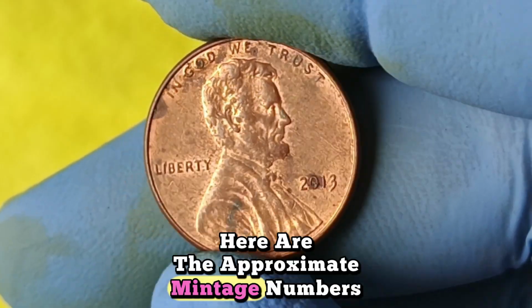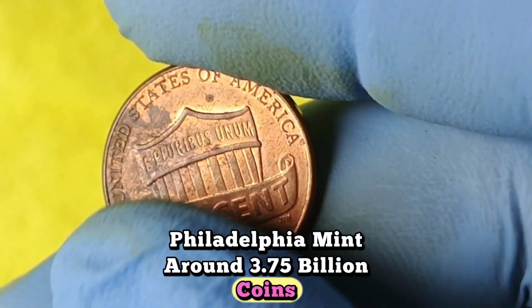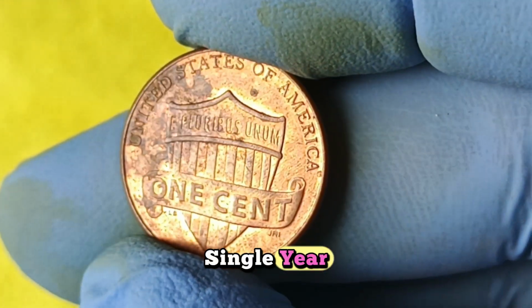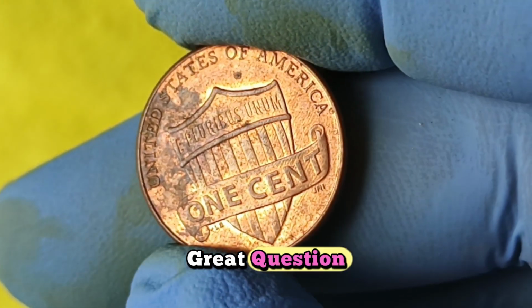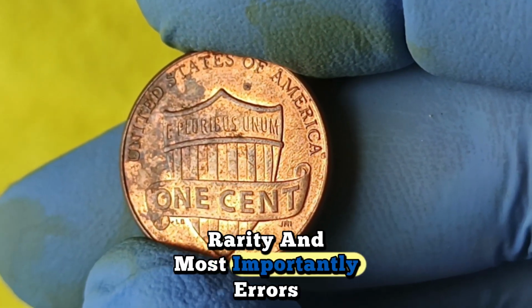Here are the approximate mintage numbers. Philadelphia mint, around 3.75 billion coins. Denver mint, around 3.3 billion coins. That's over 7 billion 1-cent coins made in a single year. So you might be wondering, if they made that many, how can one be worth more than a penny? Great question. The answer lies in quality, rarity, and most importantly, errors.